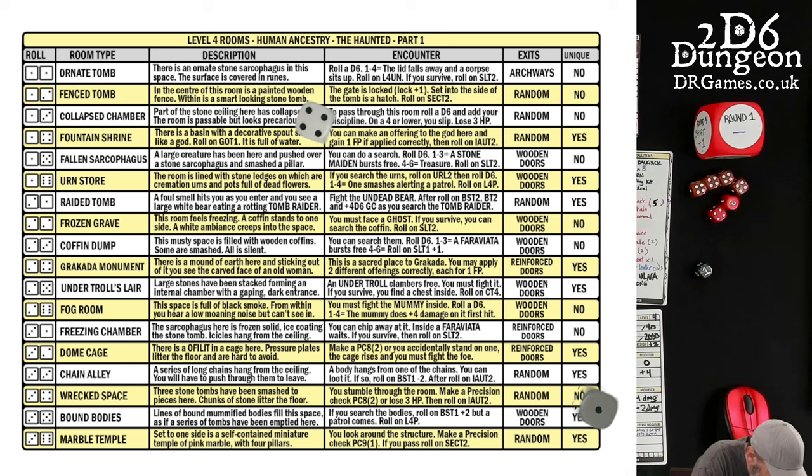Fountain. Shrine. What was that? A 1-4. I like to make sure I write it down so I can look it back up here. 1-4, fountain shrine. What do we have here?